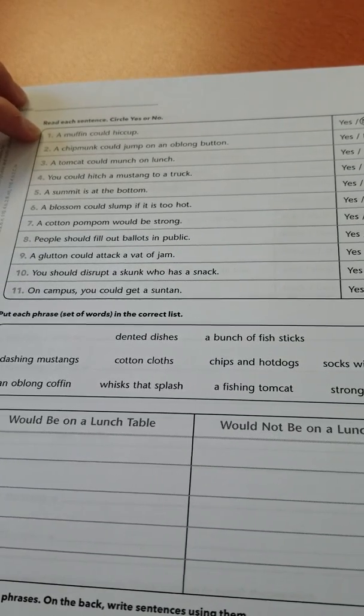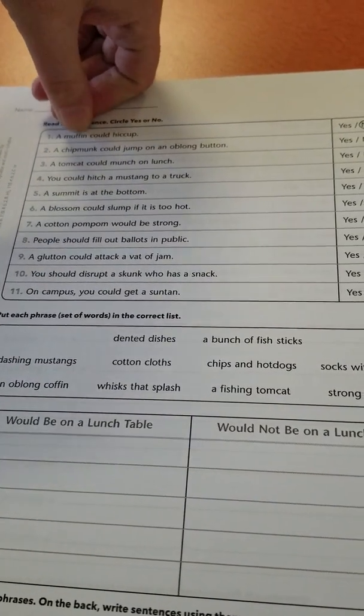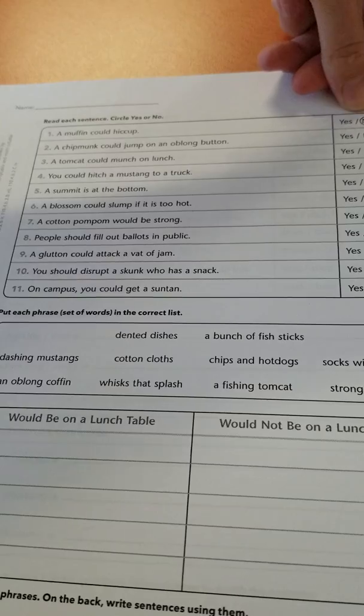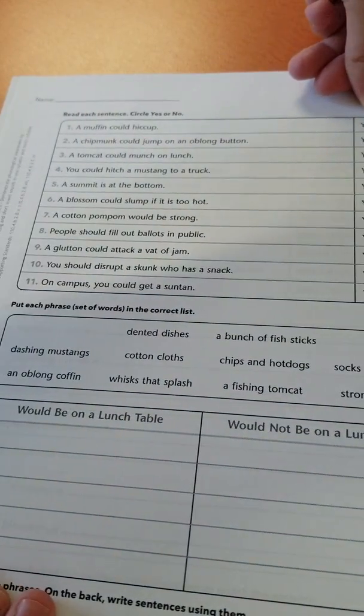A muffin could hiccup. Well, a muffin is a food, and a hiccup is something that we do with our body. So muffins aren't alive. So can they do that? Yes or no? No, they cannot. Okay, so let's try the next one.